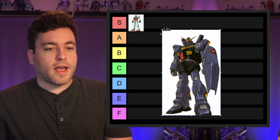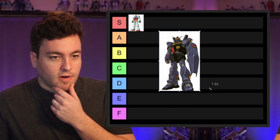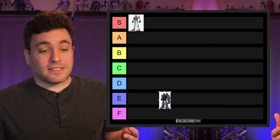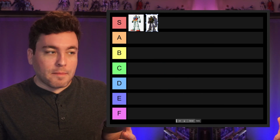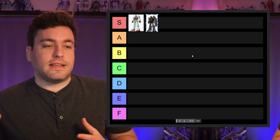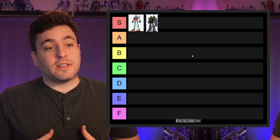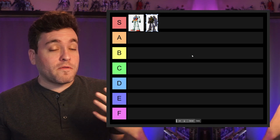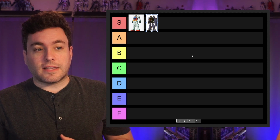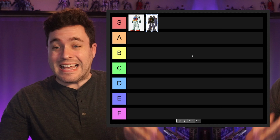All right, here we have the Mark II from Zeta Gundam. It came right after the original. To me, and I don't know how boring this is going to get for y'all, but I'm going S because it's the next step in the next generation of Gundam, when also you're doing this from a creative standpoint with a lot more of a budget and freedom to really get some cool looking designs out there that don't have to look too similar to what came before. So yeah, easy S for me.